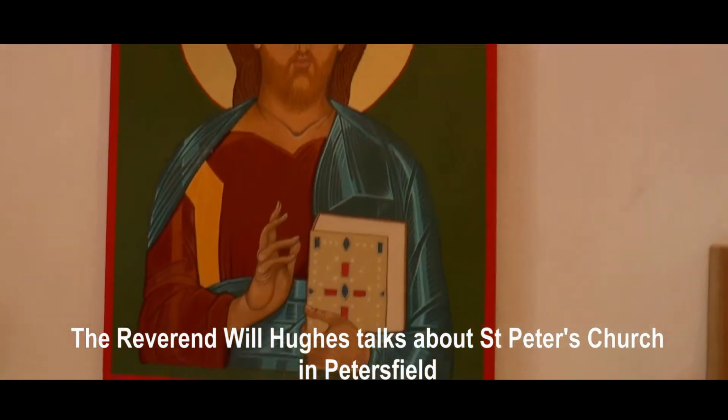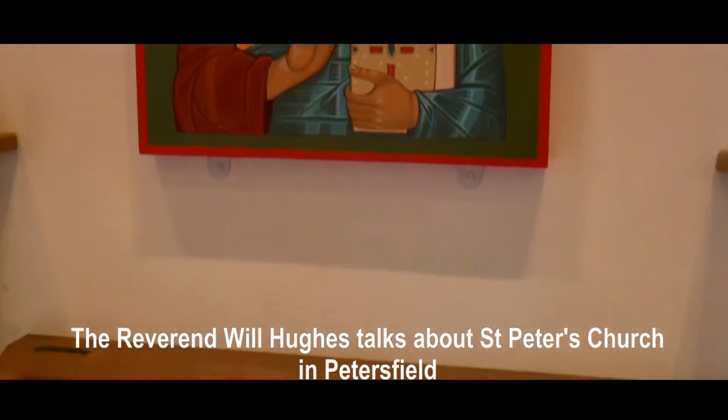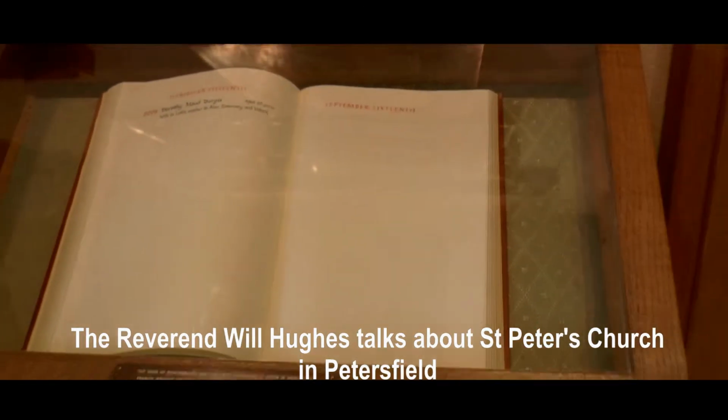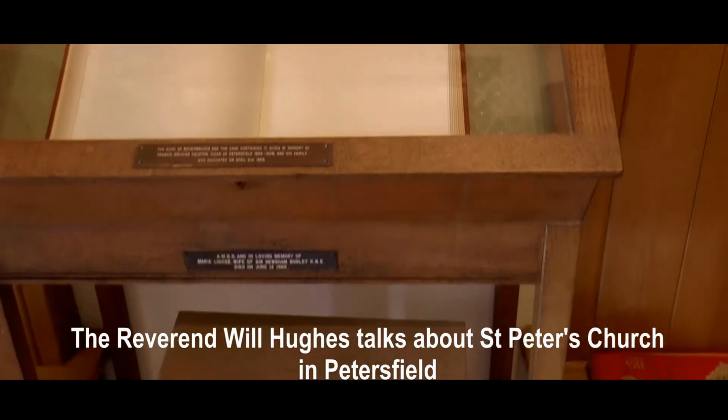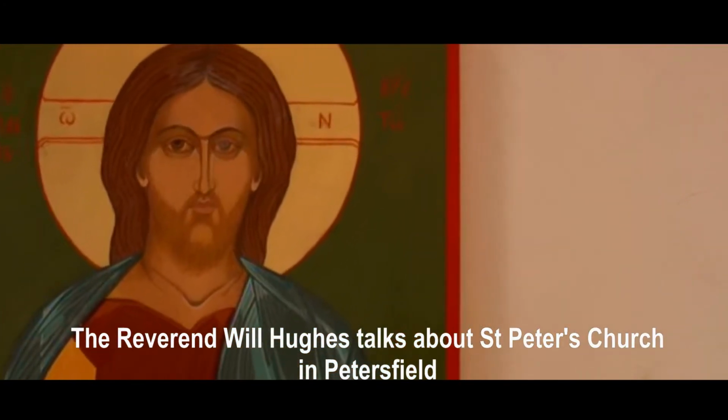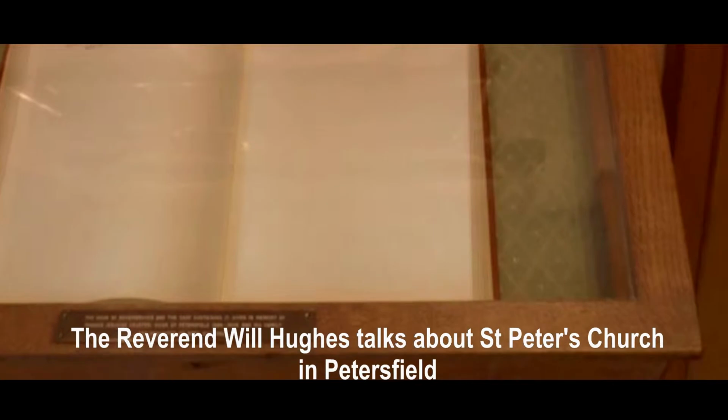In the Lady Chapel is the Book of Remembrance, where anyone can have the names of someone they've loved who's died written, and we remember them in our prayers and turn the pages daily. Above it's a rather beautiful icon of Christ that was commissioned by the previous vicar, Jas Harris Evans.